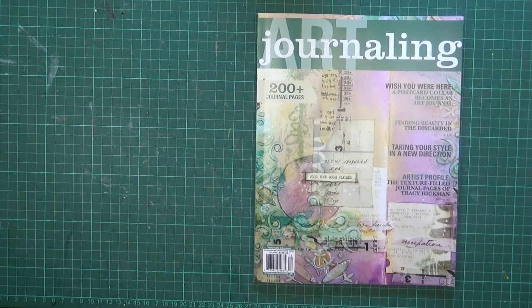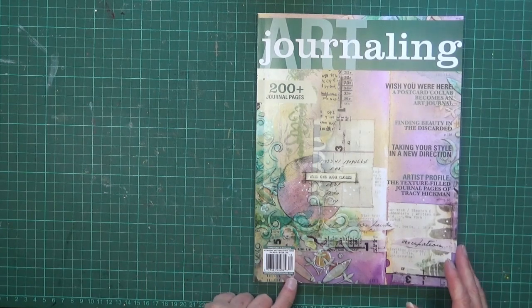So I'm not sure what's happened, but I think there was just a total problem with all the postage and things. So whether there's some still waiting for me stored somewhere, I don't know. But I'm hoping that it will start to come through regularly now. But I thought I'd give you a flip through anyway.